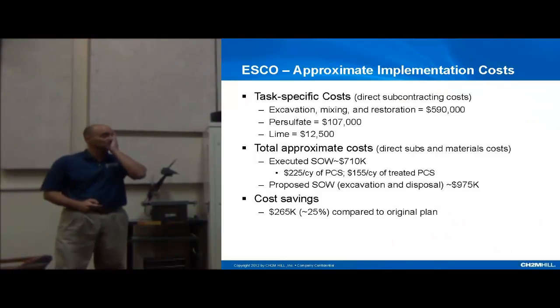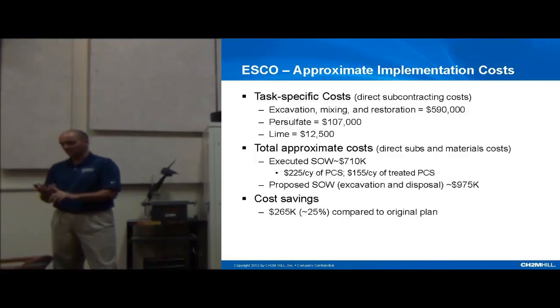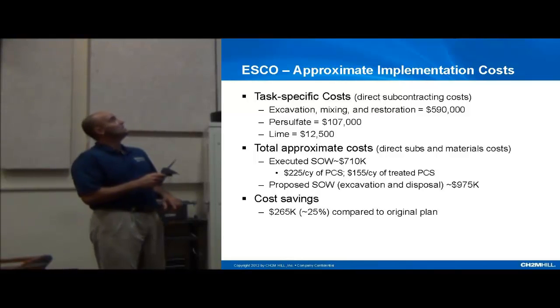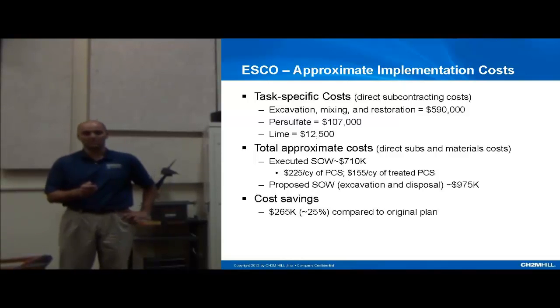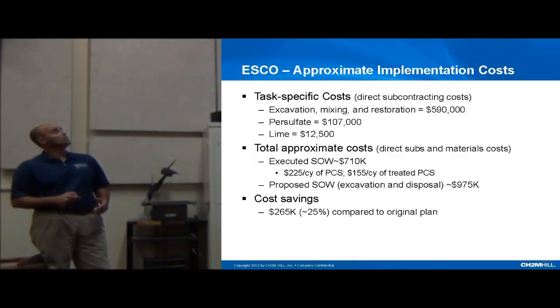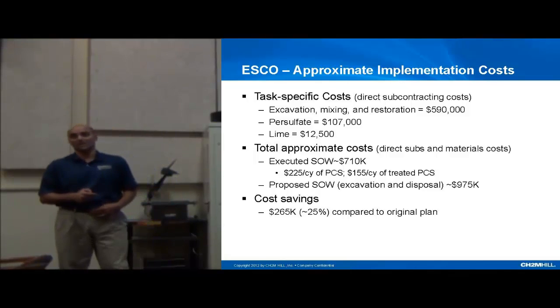A little bit about cost. Overall, for subcontracting cost, including excavation, mixing, and everything, and also chemical procurement, we spent $710,000, which means $225 per cubic yard of petroleum contaminated soil and $155 per cubic yard of treated soil. Because like I said before, we retreated some of the soil, so the cost per treated cubic yard was a little lower.